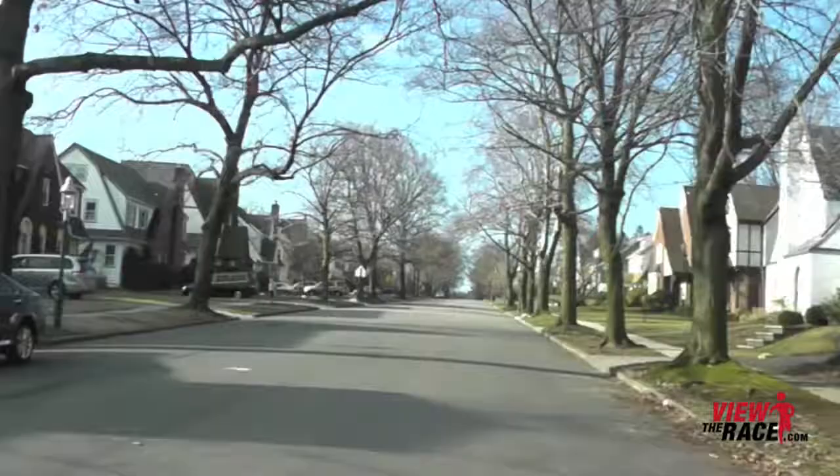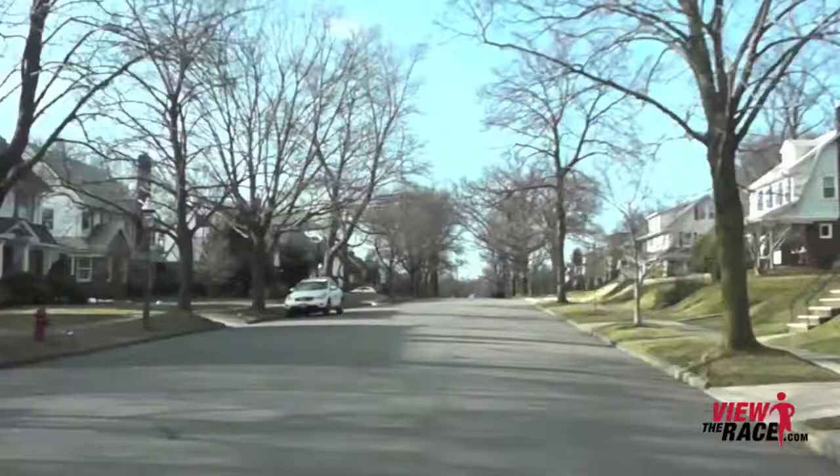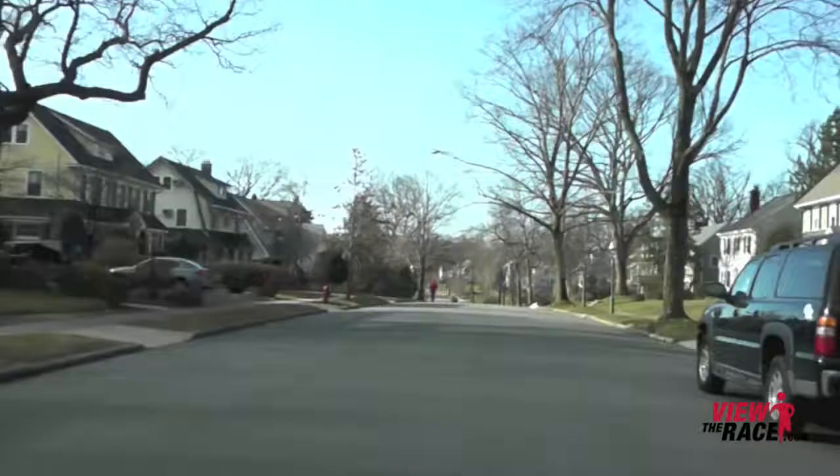Now, the rest of this course is rolling, just slightly rolling hills. So you'll have to take advantage of the downs and just try to maintain your focus as you go up the slight inclines. Road starts to kick down just a bit again.